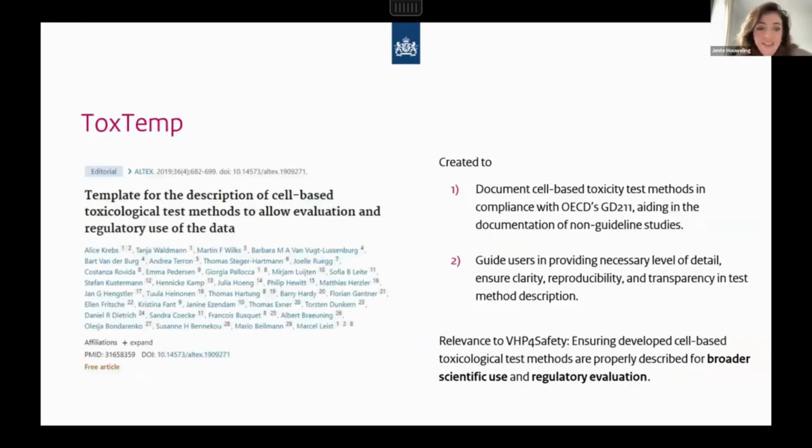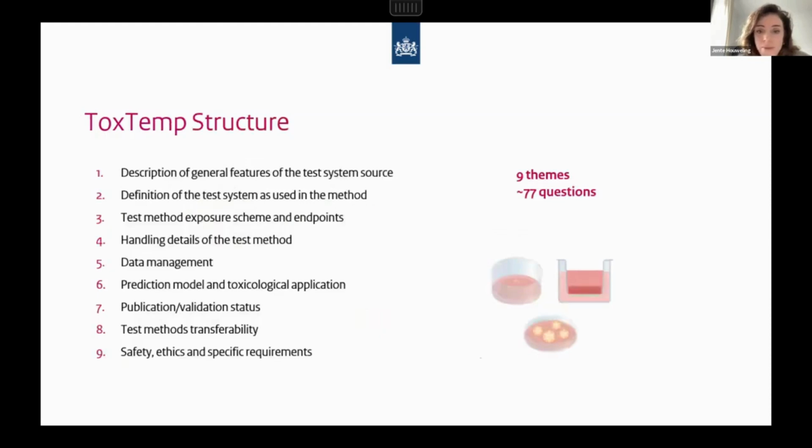So the template we focused on was ToxTemp, and I think Eliska already explained very nicely the aim of ToxTemp. So bottom line, support regulatory acceptance through the proper documentation of cell-based toxicity test methods. And therefore, because we are developing these in VHP4Safety, this is also a relevant template for us. We already looked at the structure of ToxTemp. It has 9 themes and about 77 questions.